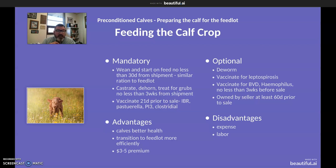They've got to be castrated, dehorned, treated for grubs and worms at least 3 weeks prior to shipment, and then finally they better be vaccinated at least 21 days prior to sale for IBR, Pasteurella, PI3, Clostridials, a number of different things there. So in order to even be classified as a preconditioned calf or sold under that pretense, they've got to get those things.